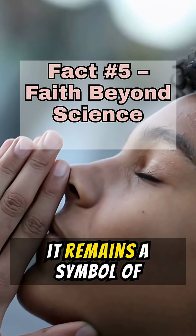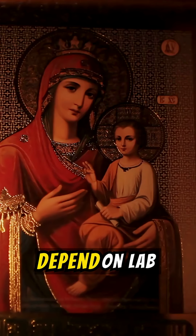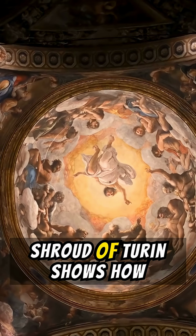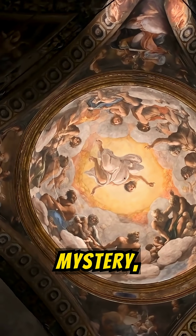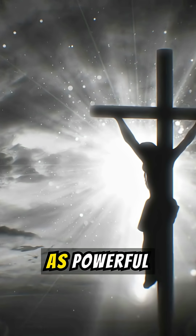For millions, it remains a symbol of devotion and a focus of prayer. Faith doesn't always depend on lab results. Whether a holy relic or a medieval masterpiece, the Shroud of Turin shows how deeply humans long to connect with the divine, through mystery, imagination, and art. And that perhaps is just as powerful.